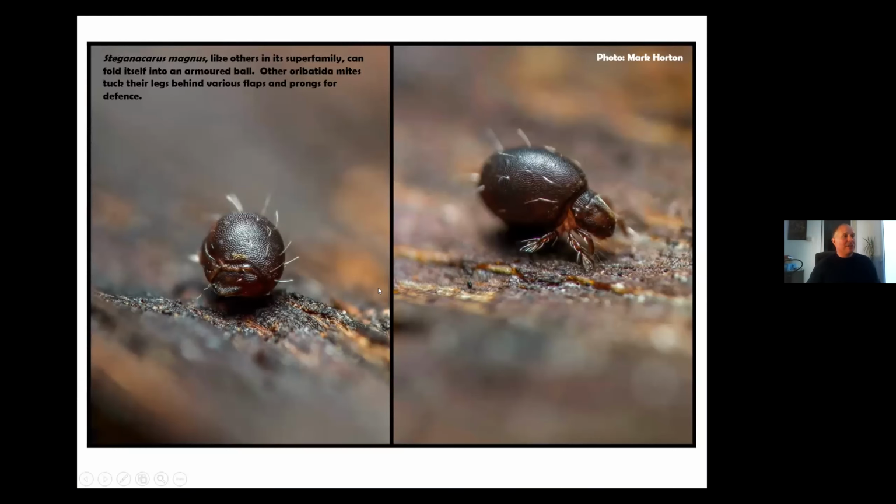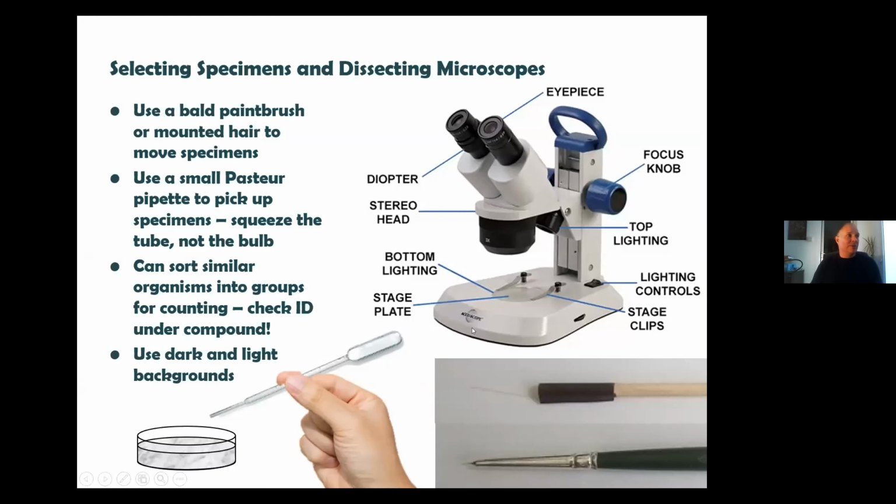Now, I'm probably going to be teaching my grandmother to suck eggs here. I'm assuming you all know how to use microscopes, so I'm not going to go through the moving parts of the microscope. But just to say, if you followed my instructions, you should now have some creatures in a petri dish that we can begin to have a look at down a microscope.